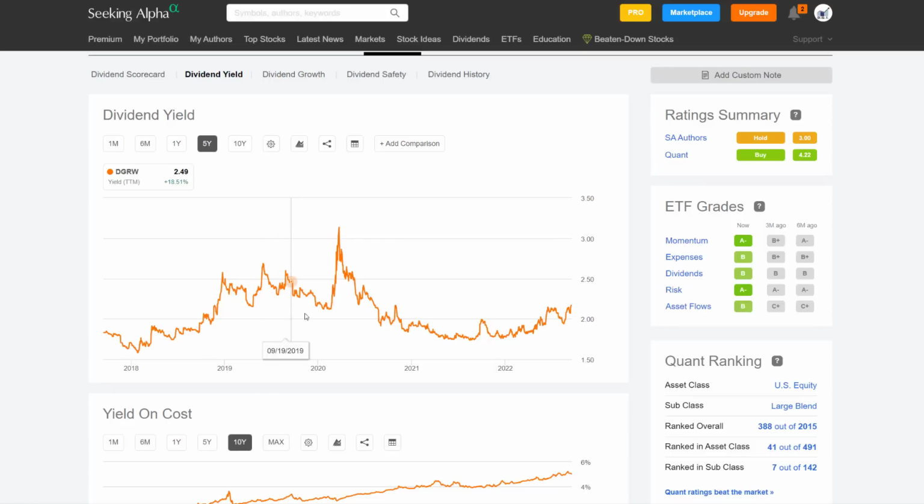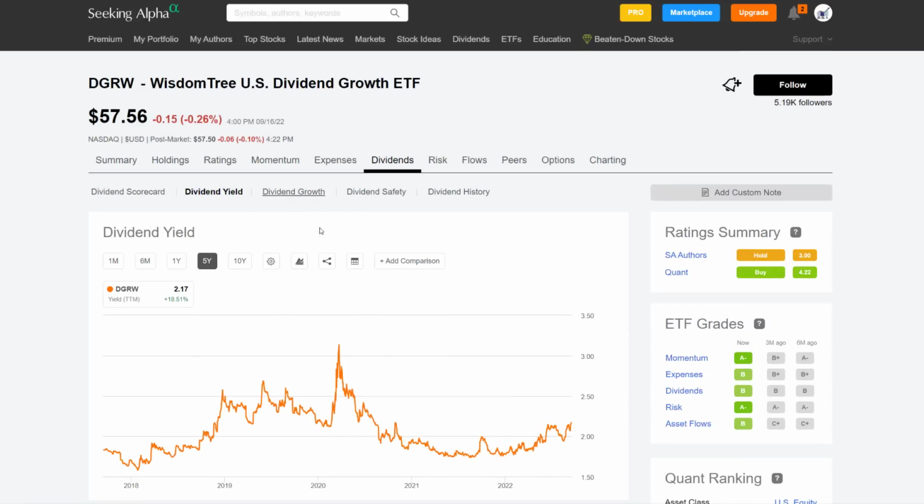If you did wait and pick when you entered a position into this and you want to be more strategic and maybe time the market, which I'm not really advocating for, there may be a better opportunity to get more value by picking and choosing when you invest in this ETF. So just food for thought there.